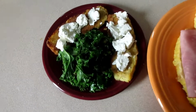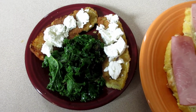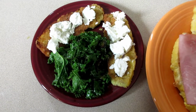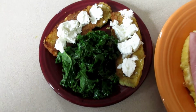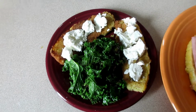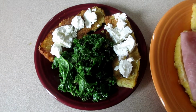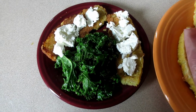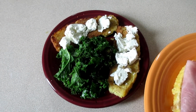So Linda cooked up some kale with coconut oil. It's bacon grease. There's bacon grease in there? Yeah, I used the bacon grease. She used the bacon grease for the kale. And she has some keto style coconut bread that she made the other day, that's in another vlog, with some goat cheese on top. She grilled all that up and it looks like you should be at a 5-star restaurant.